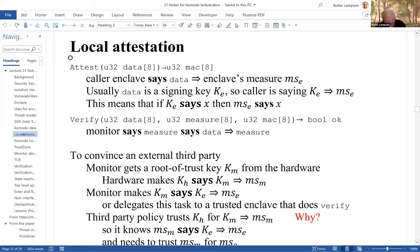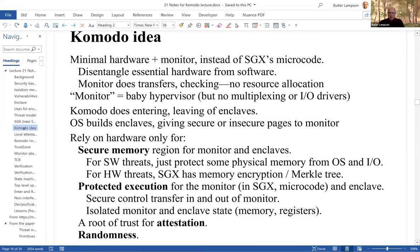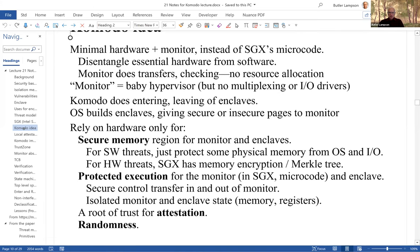The idea of Komodo is to have an absolute minimal amount of hardware support for the basic enclave mechanism, and to replace all the microcode inside the CPU chip that SGX has with a piece of software that they call a monitor. So you can think of this as disentangling the essential hardware capabilities from the software which can implement all the rest of the features that you want on top of the hardware. I like to think of the monitor as basically being a baby hypervisor.